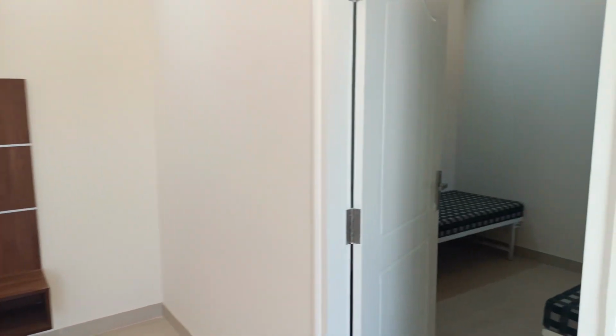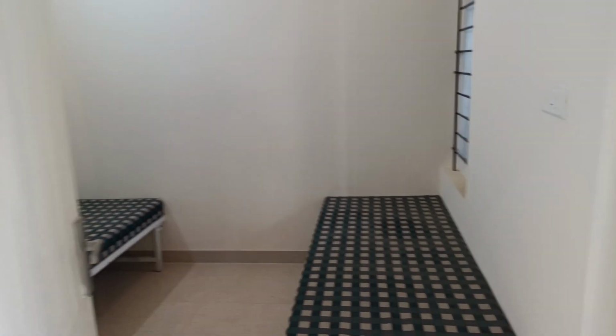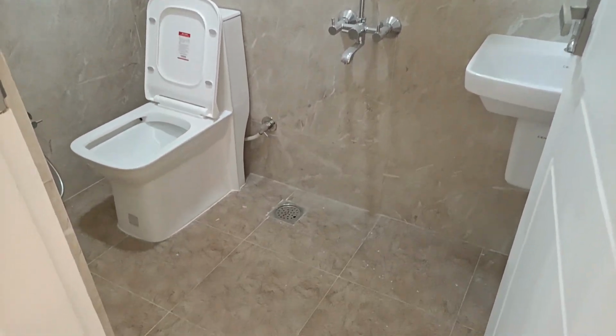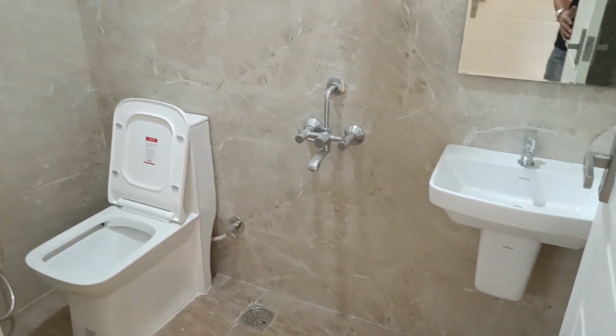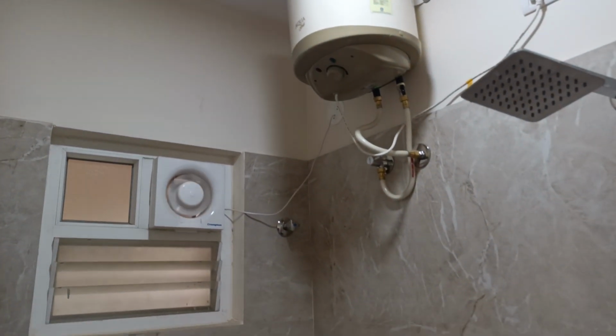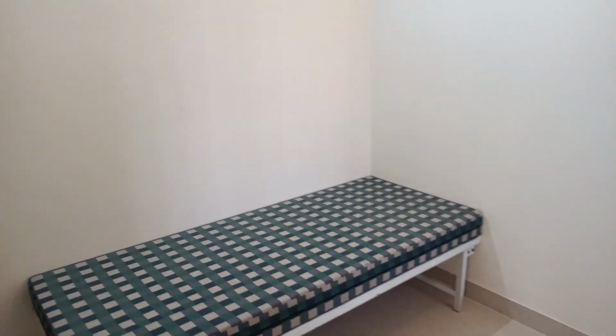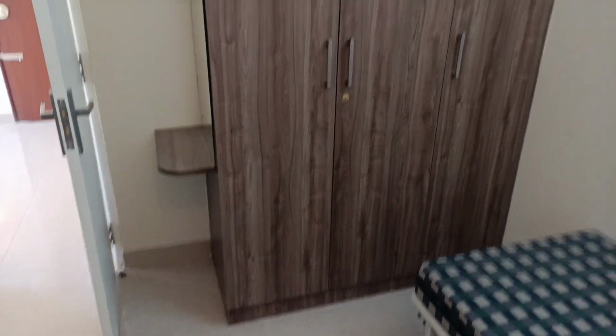Let me show you the rooms now. This is the first room. Here's the washroom. Here are two beds. It's a very newly constructed building. Means you will be the first one staying here.